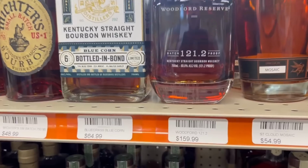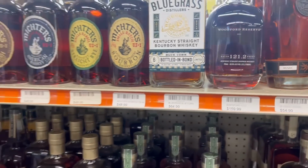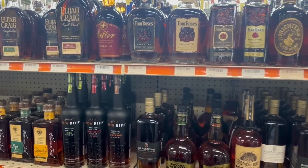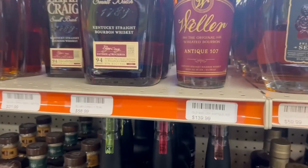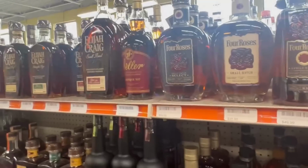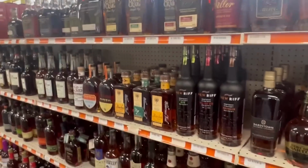Woodford, more of the batch proof. $160. Yeah. It's not a bad price. Some Antique 107 there for $139. What do you think about that one there, Luke? What? An Old Antique for $139. Old Antique? Well, just Antique 107. Oof. Yeah, I mean, we're at the point where we get it so often in Ohio. If I see it more than $55, it's a pass.